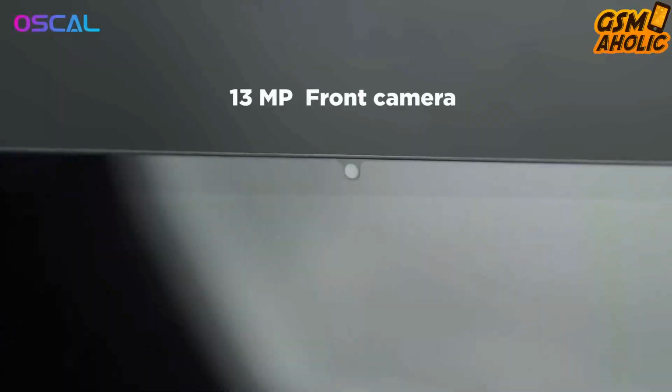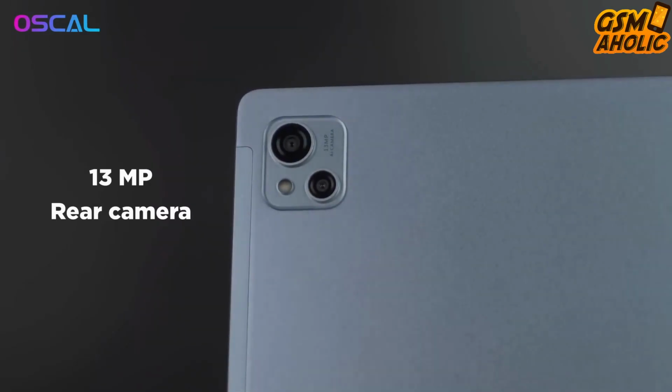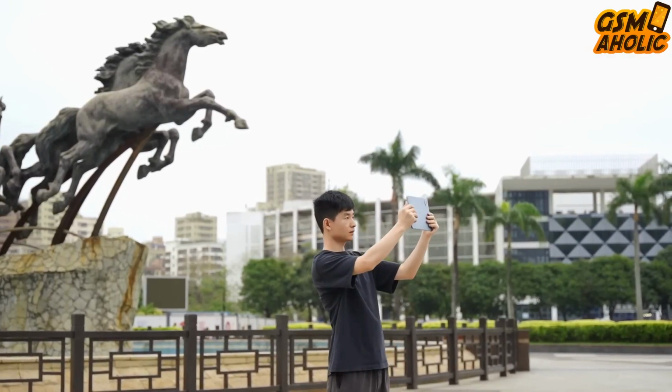For everyday photography needs, the Pad 13 could defy the conventions of tablet photography. A 30-megapixel rear camera will be used for crystal clear video recording of work meetings and lectures.